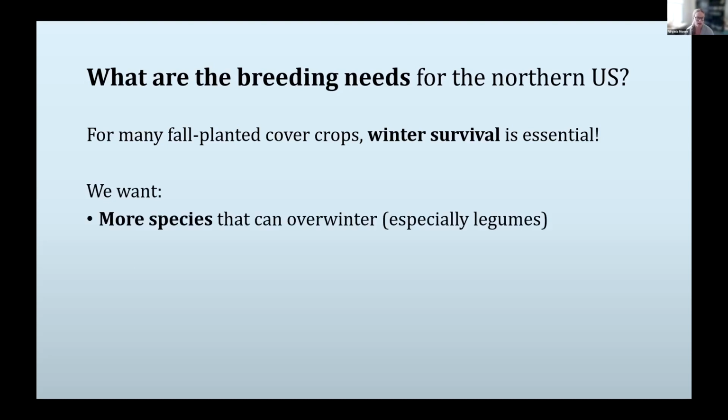So we want more species that can overwinter, especially legumes. In a lot of our northern sites, rye is really the only cover crop option that's going to survive the winter right now. There are some legumes that survive some of the time, but we don't have really good, consistent legume winter survivors. We want these legumes because of their ability to fix nitrogen and reduce farmer input needs. We also in general know that more diverse cover crop mixtures provide more ecosystem services than a single species alone. So we're looking for more options for farmers.